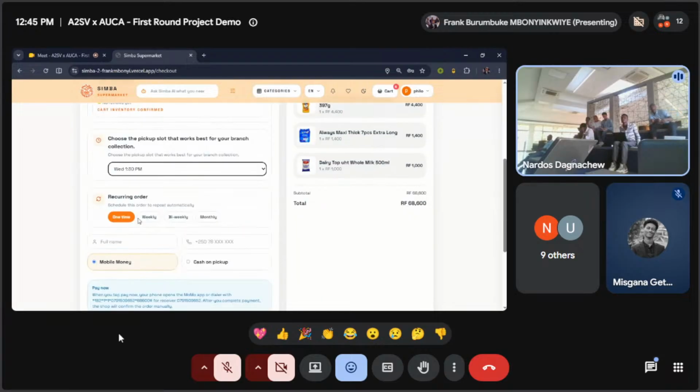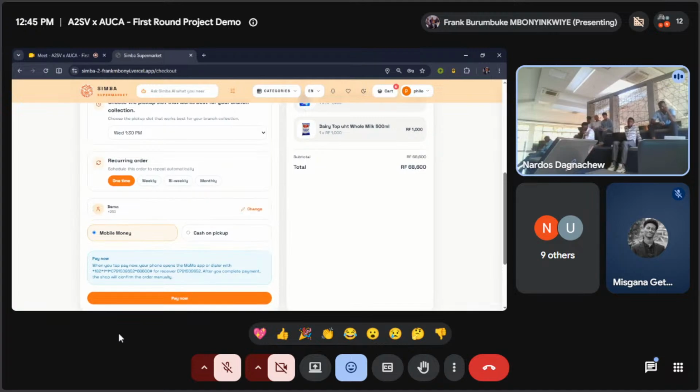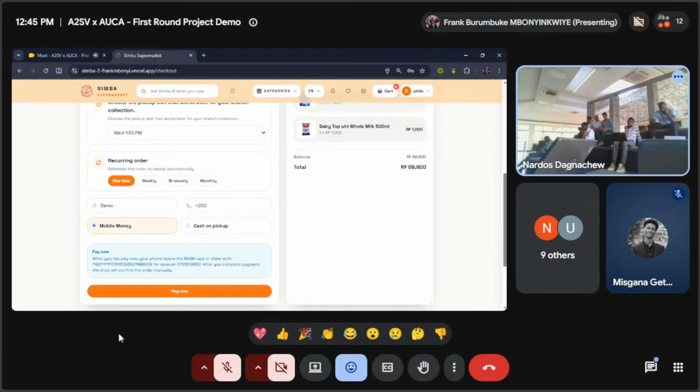Once it's confirmed, you can come and select pickup time, and recurring orders, if you want your order to be repeated one time, maybe weekly or monthly. Also, we have this section to apply, let me say the name. And for the contacts, we use only contacts in Rwanda. Let's try to put like 4, 5, 6.